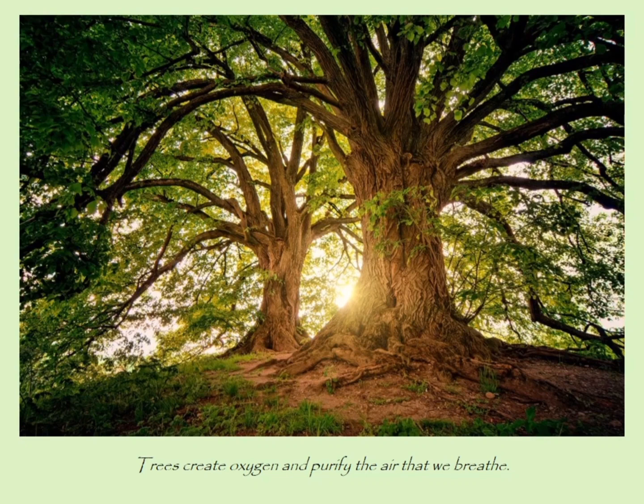Let's breathe in. Breathe out. What are you breathing out? Carbon dioxide. And who takes all this carbon dioxide? The trees and plants.